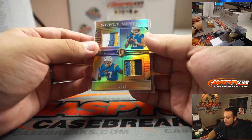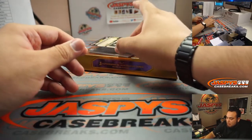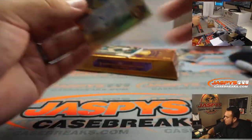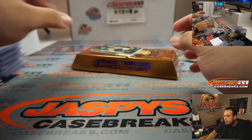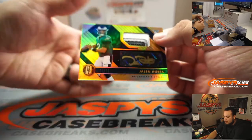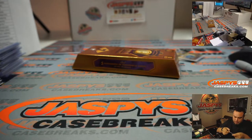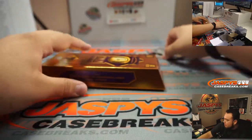27 out of 49, little Justin Herbert three-color patch, and same with Joshua Kelly for the Chargers. We got Tommy Stevens. Autograph there for the Saints. And the last one of the break is from Matt Eagles. 8 out of 49. Little 3-color or maybe 4-color patch, actually. Little green at the bottom, black, the silver, and the white. Jalen Hurts. Very nice. Matt L. with the Eagles. So I'll top load these three hits right now when I get some more 140s.